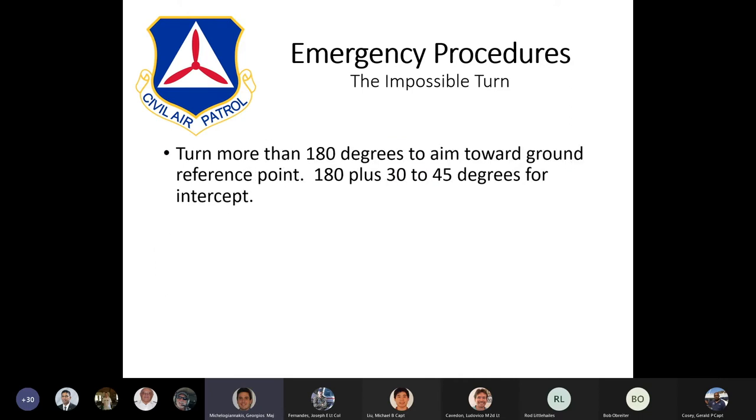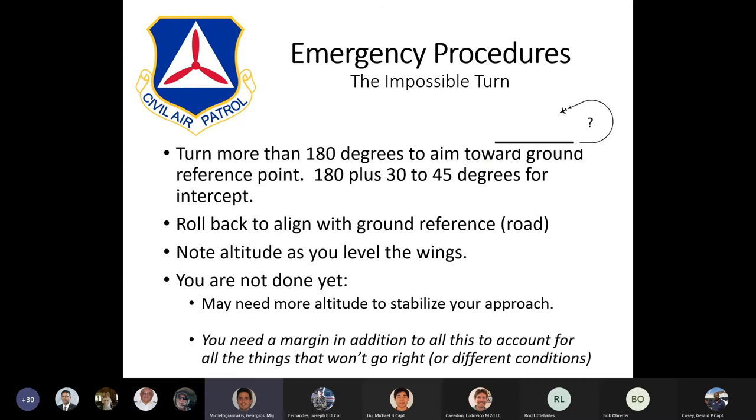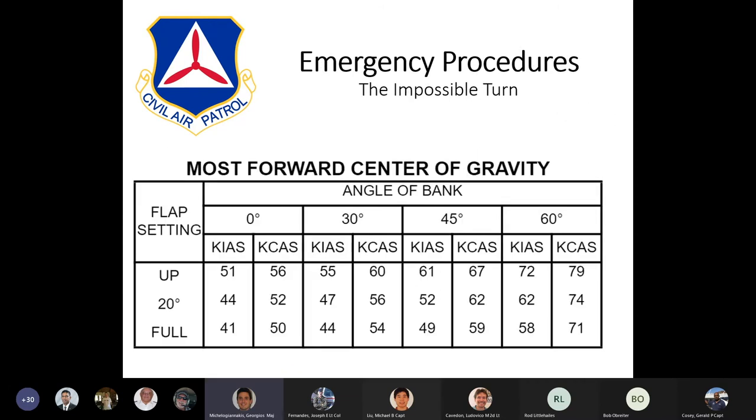And I'm going to go a little out of order here because I have this reminder. I did say that this is not a level turn. So you're not going to load the wings. The stall speed is not going to increase.